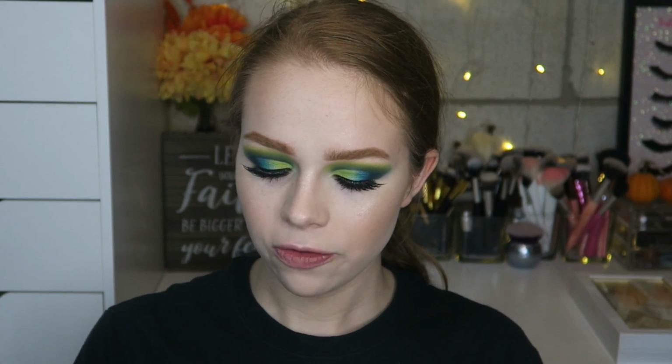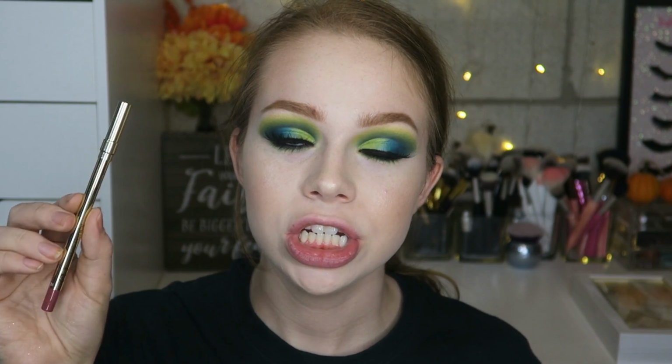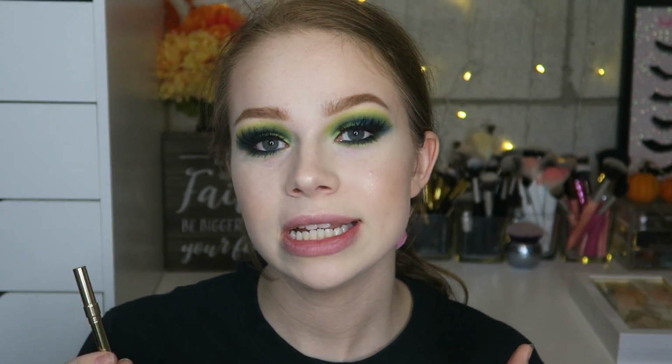For lips today, I'm going to start off with the Gerard Cosmetics lip pencil in the shade Sheer, and this is kind of a really pretty deeper neutral shade on my skin tone.